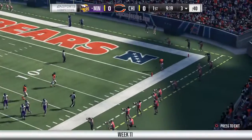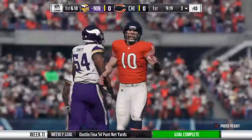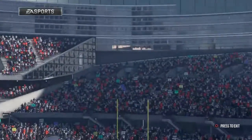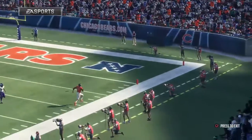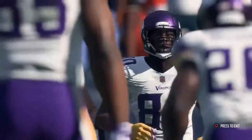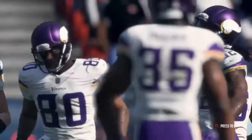And there's a work of art right there. Out of bounds at the 2-yard line. Here comes Minnesota. And still a lot of football to be played in this season.